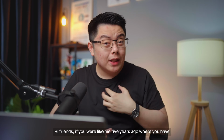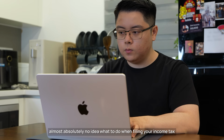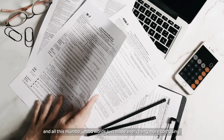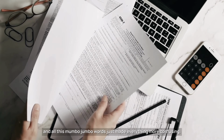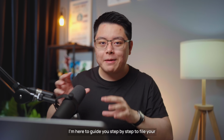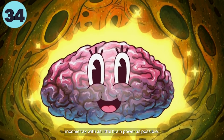Hi friends, if you were like me 5 years ago, where you had almost absolutely no idea what to do when filing your income tax and all this mumbo jumbo words just made everything more confusing, don't worry, I'm here to guide you step by step to file your income tax with as little brain power as possible.